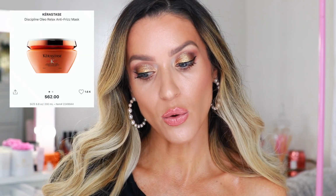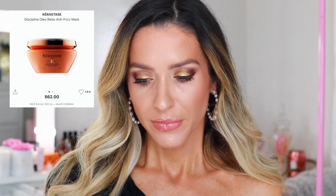So I got the Kerastase Discipline Olio Relax Anti-Frizz hair mask. This looks very promising. It has all 5 stars. I think it's 6 reviews, so not a ton of reviews, but I am familiar with Kerastase. Years ago, I was platinum blonde. My hair got really damaged. It was fried, falling out. Clumps of hair would fall out.